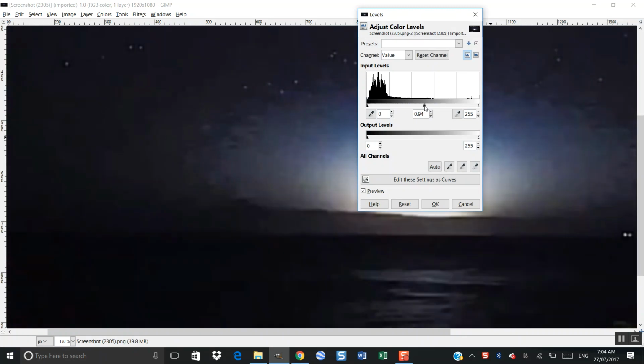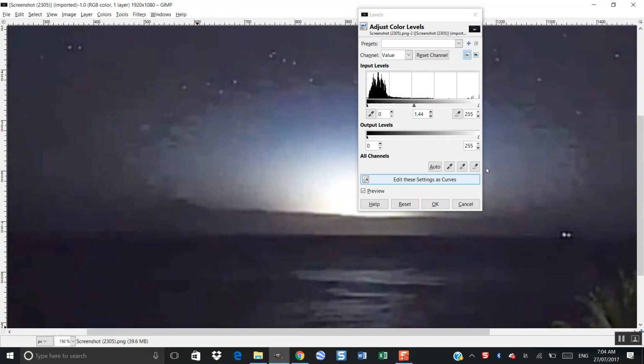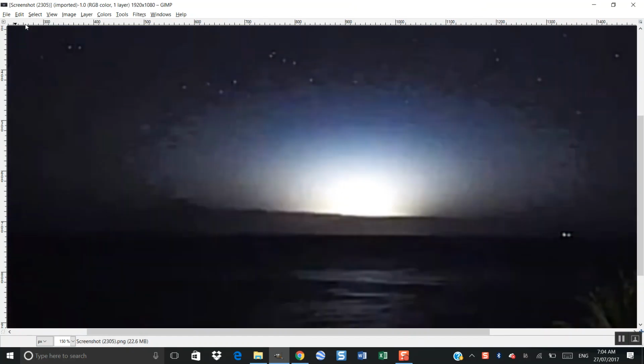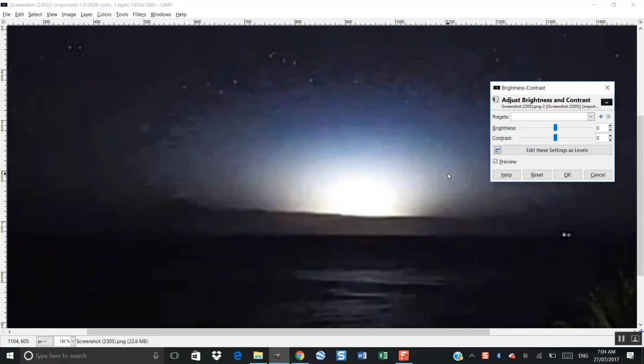I don't expect them to show up too much on this because, look, 1, 2, 3, 4, 5. And that's only on this side. Let's have a look at the other side. There you go. 1, 2. Okay, so let's go back. Sort out the brightness and the contrast.